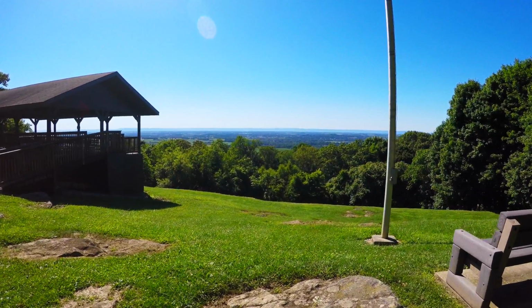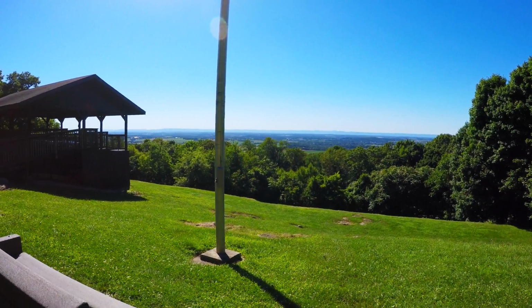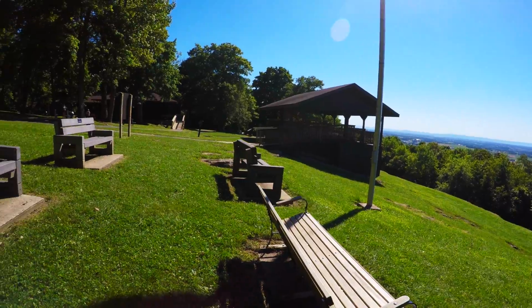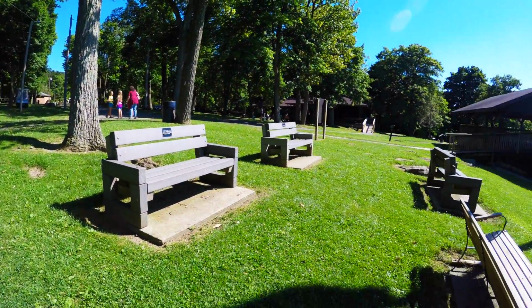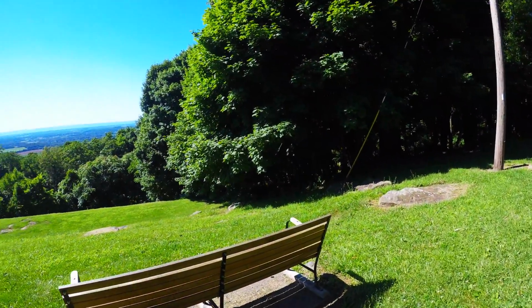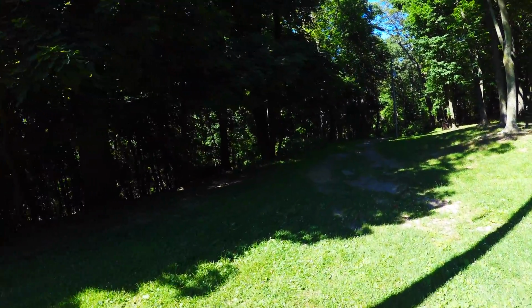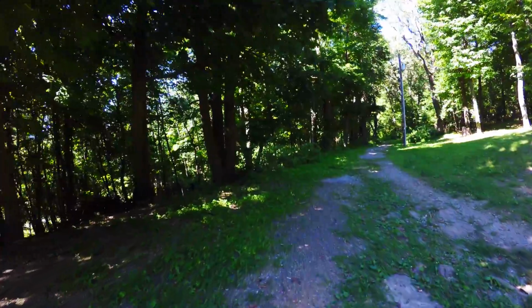Well, this is the reward for reaching Maryland. It's a pretty nice view. And it's a really nice park. A lot of pavilions, a lot of picnic tables, a lot of people just out enjoying the summer. All right. Let's go find a place to camp.